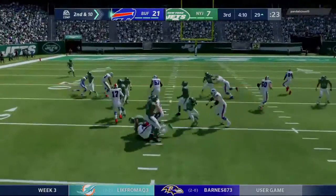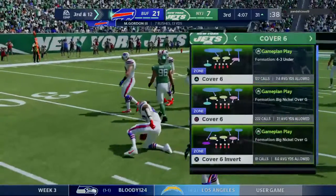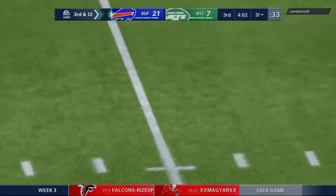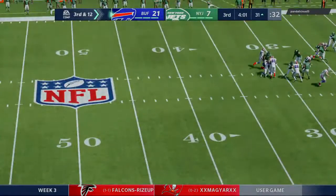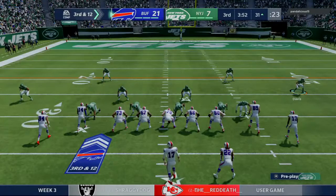Back to the ground now with Gordon. And he is met quickly in the backfield. Down he goes, folded like a lawn chair. 2 yards the loss, and now 3rd and 12. And it's 3rd down. 7th play of this drive coming up, but a long way to go on 3rd down.